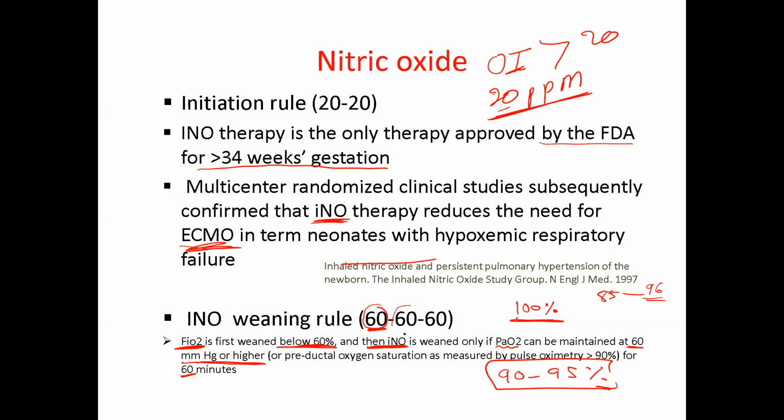I have to look at my PaO2 before I wean. If my PaO2 maintains 60 millimeters of mercury or higher for 60 minutes or 1 hour, then I know my baby is ready to wean. Do we do it all the time, 60, 60, 60? The true answer is no. We usually just look at the FiO2. Once we reach FiO2 below 60, I ask the nurse, okay, hold at 50% or between 50 to 60%, and then start weaning my nitroxide, because the nitroxide is very, very, very expensive.